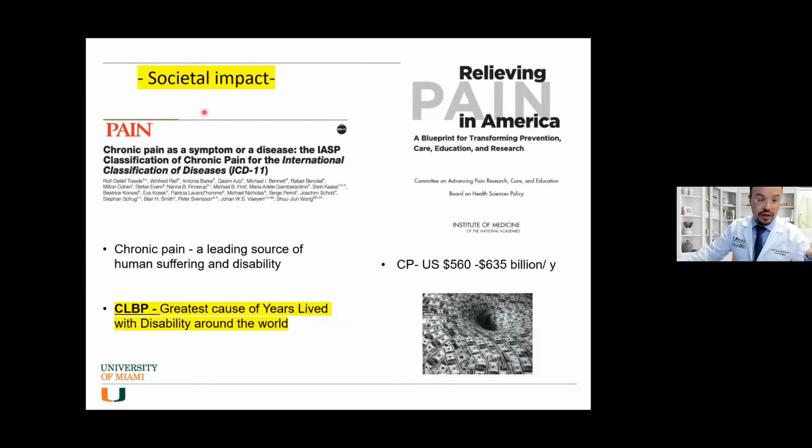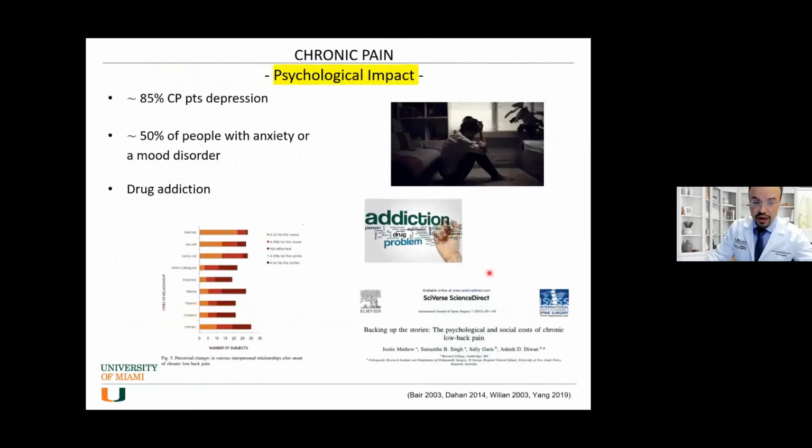At a societal level, we know that chronic pain is a leading source of human suffering and disability, and chronic low back pain is the greatest cause of years lived with disability in the world. In America, the healthcare costs are estimated somewhere between $500 and $600 billion a year. So there is a very important societal impact as well.